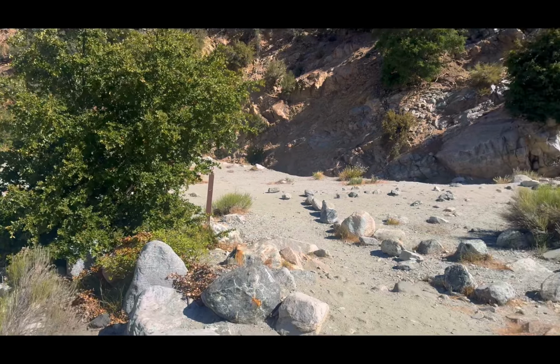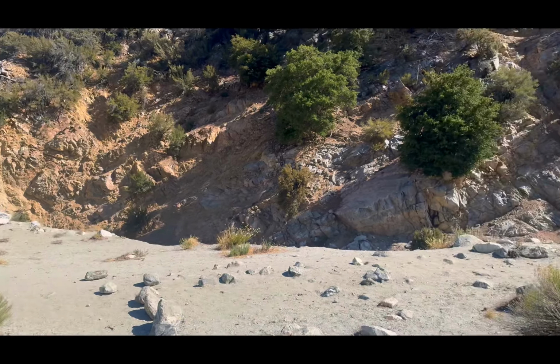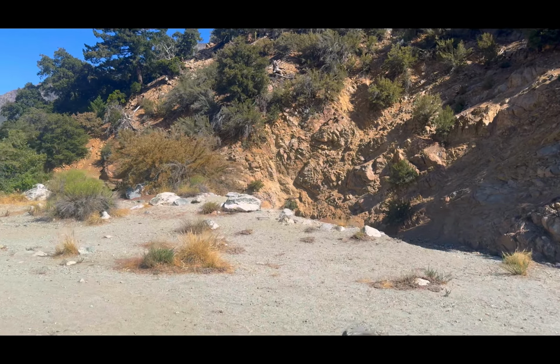There are trail markers right here. This lets you know you're going in the right direction. I can hear the water. I don't know if that's the falls just yet, but I'm going to go ahead and look over this.